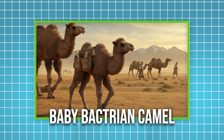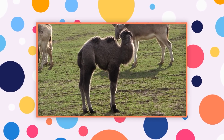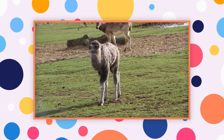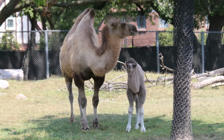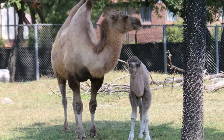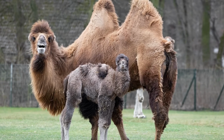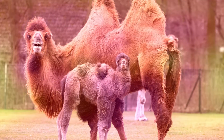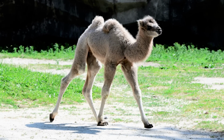Baby Bactrian camel. This fluffy, double-humped dumpling is born with eyelashes like feather dusters and a shaky walk. Baby Bactrian camels have shaggy fur that molts into patches as they age, giving them a bad haircut look. They gallop in circles around their moms, sneezing sand from their noses like tiny desert goofballs.